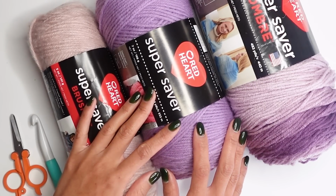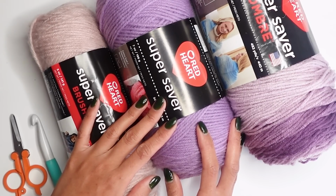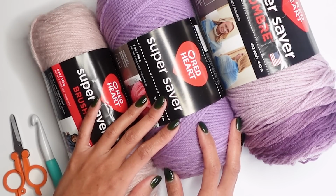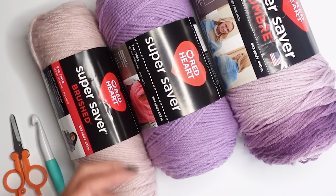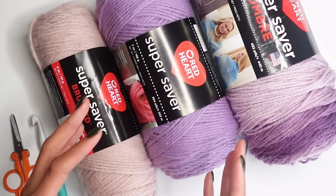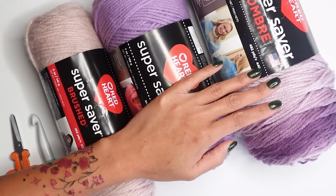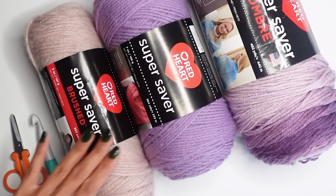Sometimes I want to make gifts for people with a nice wool or something like that, but sometimes it's a little difficult to give people gifts that require a lot of care, and you don't want to put that on them if they're not somebody who would really hand wash their clothes and all that, and air dry. If they're not somebody who maybe would want to go through the hassle of all that, acrylic is a really good way to go. So I do have to say that this is Red Heart Super Saver yarn.